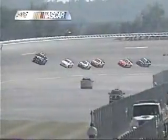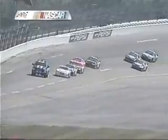Still under caution here at Talladega. Caution laps take a while. We'll get in some commercial time and come back for the green flag at Talladega. Casey Mears scored as the leader.